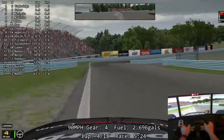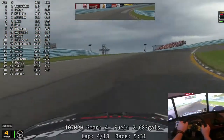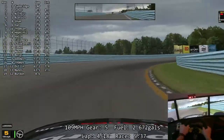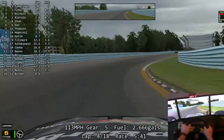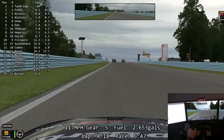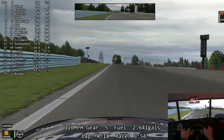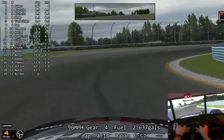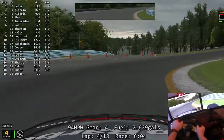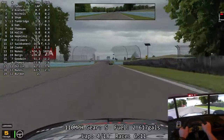There he is. He's got target now, 4.3 seconds. Have a go. Basically nothing to lose because I've just taken a spanking on my safety rating and probably iRating by the end of this, so might as well just go for it, I guess. Morning Marcus, how you doing, mate? Okay, we are catching him. Pulling away from the guy behind as well.